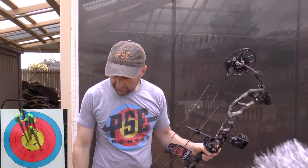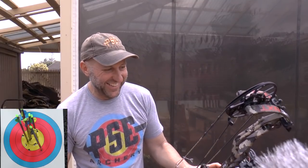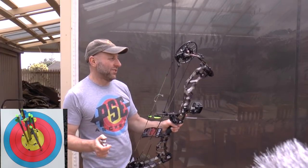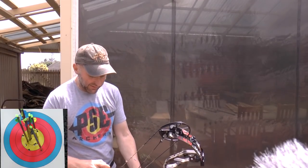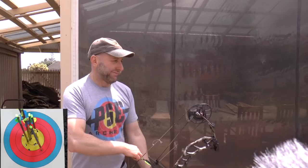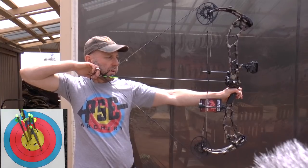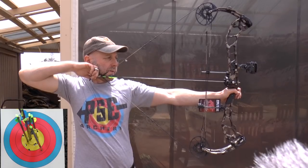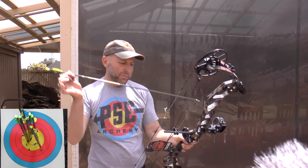I don't feel this is 60 pounds. This just feels so easy to draw. I know I put it on a scale before I did this review, and I know it came in at 59.7, but it just feels like nothing. And it's not because it's first thing in the morning and my body's not fatigued. It just is so simple to shoot this bow.